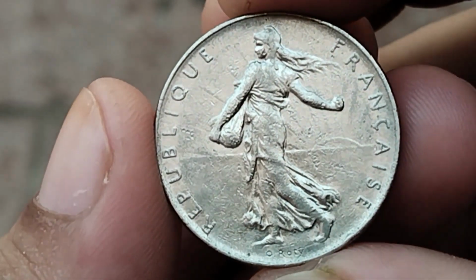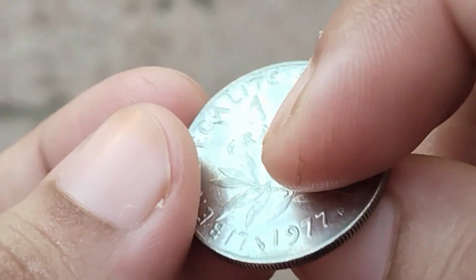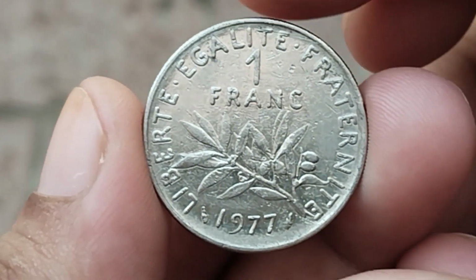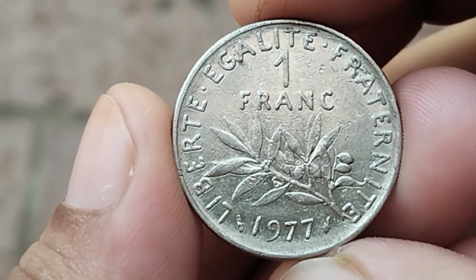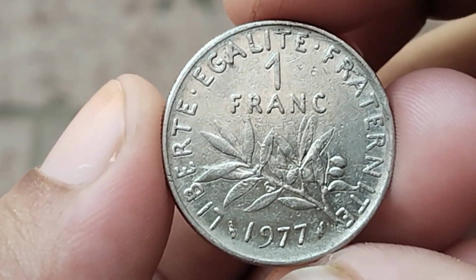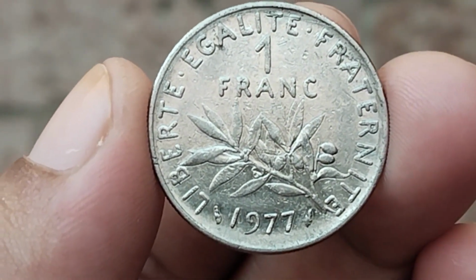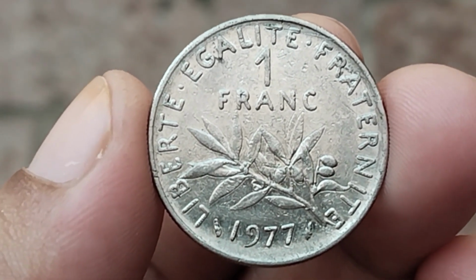The 1 franc denomination was introduced in 1803 under the reign of Napoleon Bonaparte, symbolizing economic and cultural unity. However, the 1977 version we're discussing today is a modern take on this historical currency, minted during the Fifth French Republic. The coin features beautiful engravings that represent the values of liberty, equality, and fraternity, which are the core principles of the French Republic.